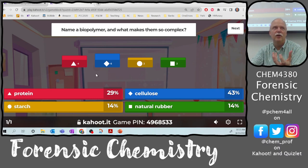So they can also hold metals. The metal clusters are held by the sulfur R groups. So it's just incredible.